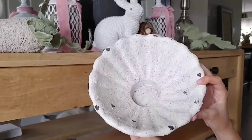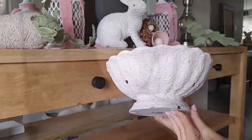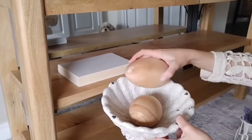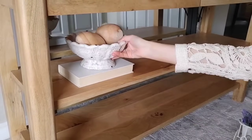And then I had this really pretty pot or container. It's chippy and distressed. I love that, as well as the scalloped edges. And then I'm going to add a few of these jumbo eggs in this raw wood color. I think this is so perfect and ties in really well to the shelf.